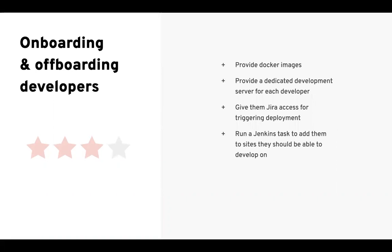Building up from that, 3 stars. If you provide Docker images, love Docker images. If you provide a dedicated development server for each developer, a server of one's own. If you give them Jira access for triggering deployment, they close a ticket, it deploys. If they run a Jenkins task to get added to groups of sites that they can develop on instead of doing it one by one, then you're getting 3 stars.